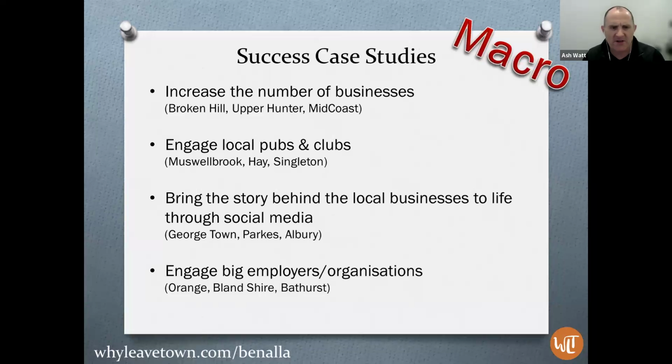Our Upper Hunter and Broken Hill programs have got over 200 businesses. Mid Coast, I think, is up around over 300 now. And we've seen a lot of success on the back of that.